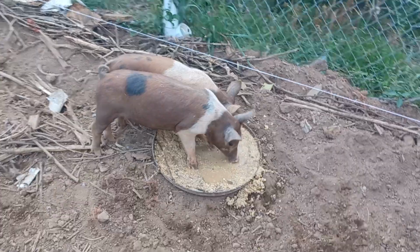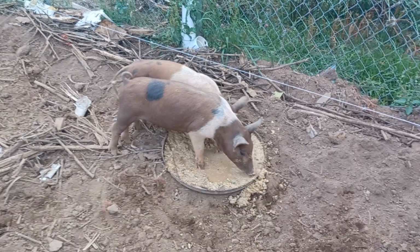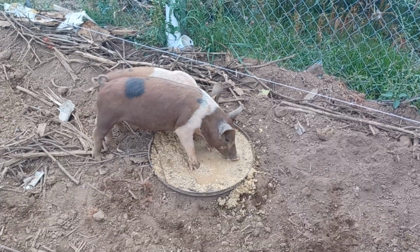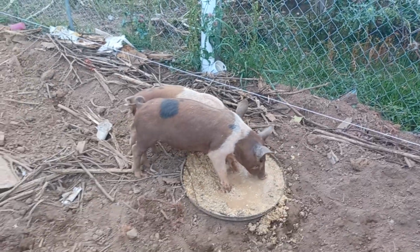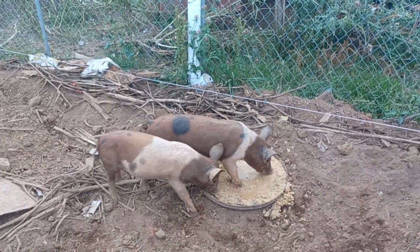This is a feed mix that a farmer came up with, and a co-op decided to make it and start selling it. So we decided to go ahead and feed it to them. I wish it was all 100% organic. It is not. These guys are here at my home farm temporarily until I get them moved out to our property where we have the larger acreage.